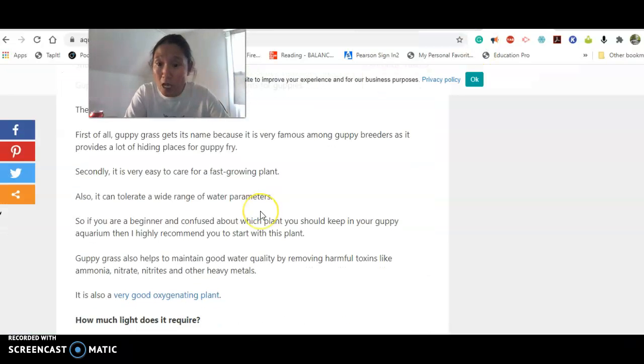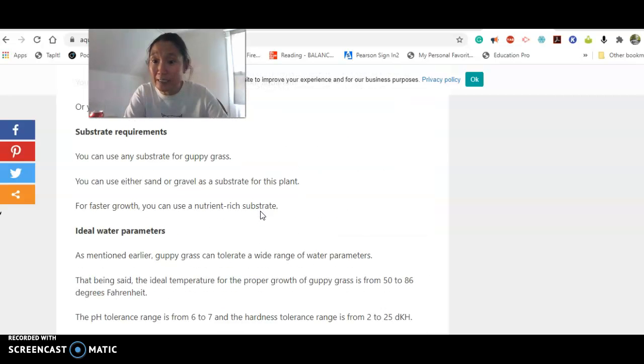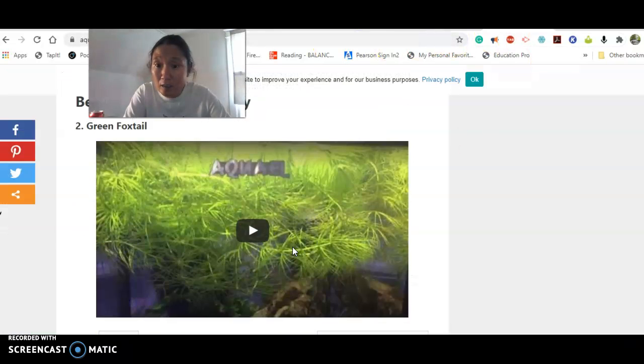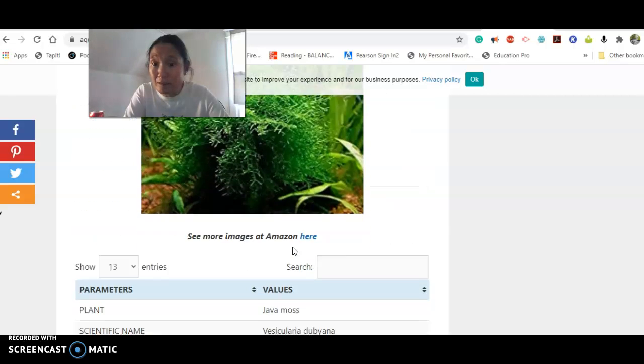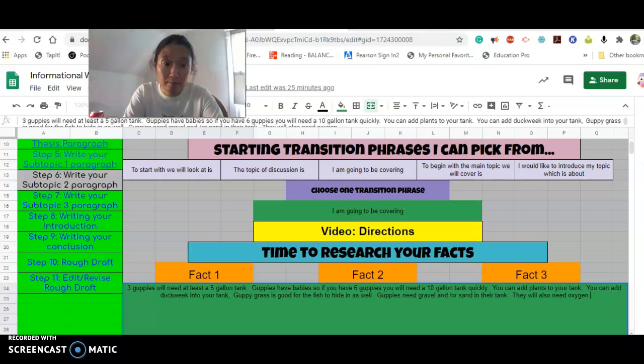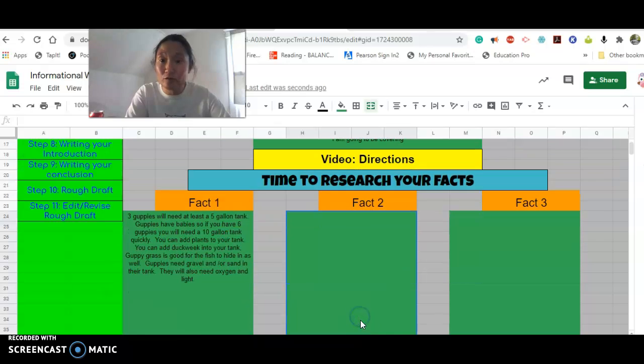And let's see, where's some more? Okay, so what else do they need? They need gravel or sand in their tank. They will also need oxygen. They need oxygen and light. Okay, so there's some things that your guppy needs.